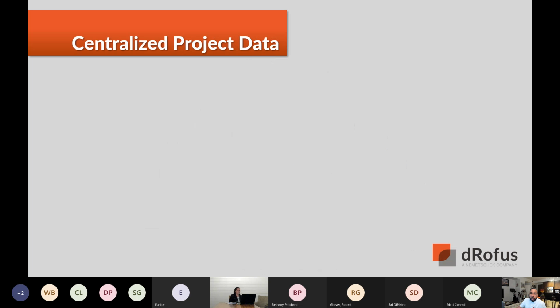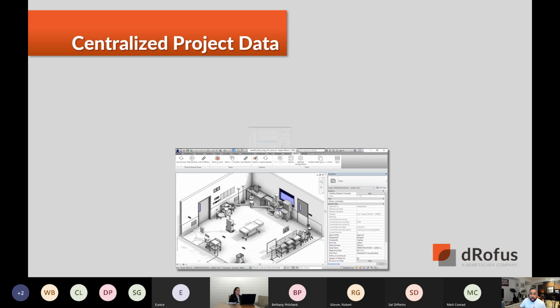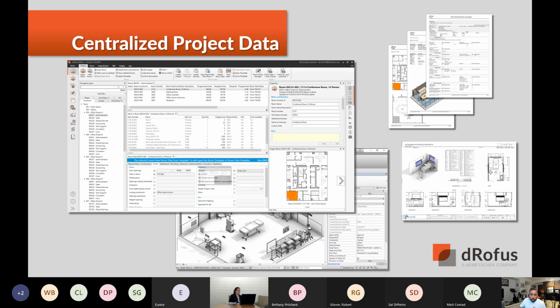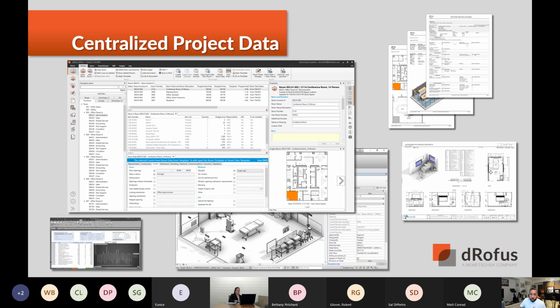So when we think about the value of DRofus as a team, one of the things that we can be is that single source of data or knowledge, or a single source of truth. And that source of truth can encompass a number of different things. So it can be validating the models that we build, managing the program, printing the reports and drawings based off of all that information, or again, as I mentioned, starting to extract data to build those spreadsheets that we can even eventually take into something like a Power BI dashboard. But the sooner we get that information out of people's heads, the better.